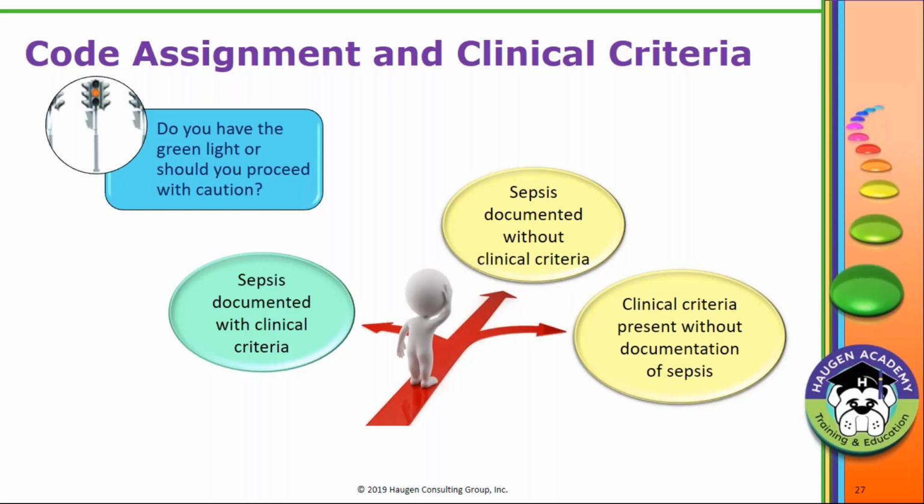You probably have some where sepsis is documented, but the clinical criteria isn't backed up in the chart. And then the question becomes, which clinical criteria are we using, sepsis 2 or sepsis 3? This is not a coding function. This is where you've got to get clinical staff involved.